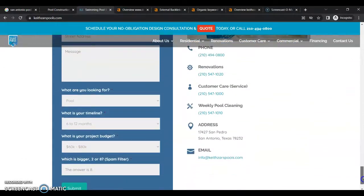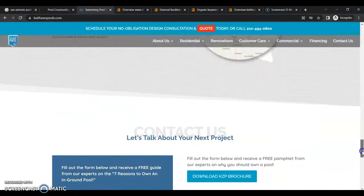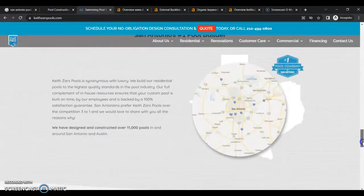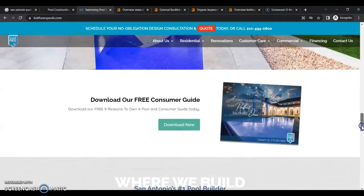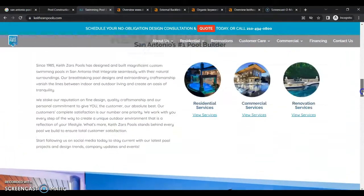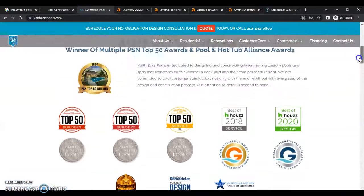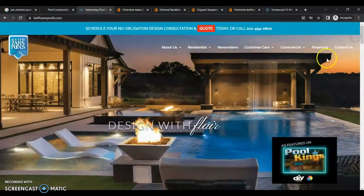Okay. Their homepage still does not have enough content. In order to beat these guys, one of the main things you're going to have to do is have additional pages, and you're going to have to build out your content around those keywords, because you need more content than your top competitor in all of your service areas.